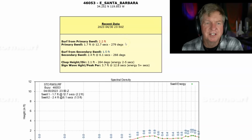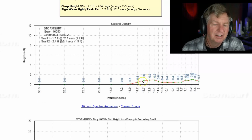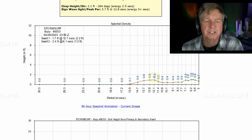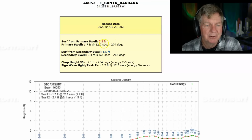Then we go to the north end of Southern California, buoy 46053, the East Santa Barbara buoy. We see a little bit of energy in the 12 to 13 second period range here. I'm assuming that's probably southern hemi swell trying to sneak in a little bit, then some wind swell mixed in. Looking at this, primary swell, 1.7 feet at 12.7 seconds. Oh, from the west, 280 degrees. Okay, it's just a little teaser swell coming out of the northwest. That would make surf at about 2 feet, so thigh high, something like that.